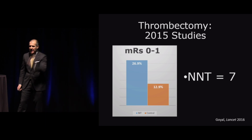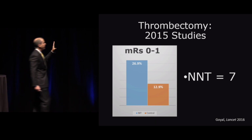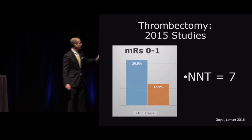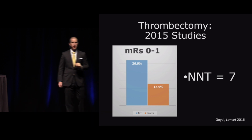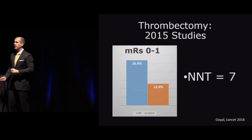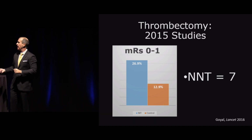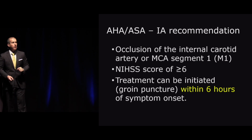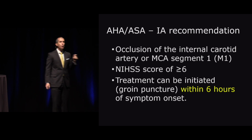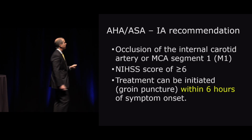This is patient-oriented stuff. In the mechanical thrombectomy group, 27% had a good outcome. In the control group, 13%. Number needed to treat is 7 for a good outcome of patients that got mechanical thrombectomy. Big, big news. So the American Heart Association, American Stroke Association now has a level 1A recommendation that mechanical thrombectomy should be done. Here are their criteria.